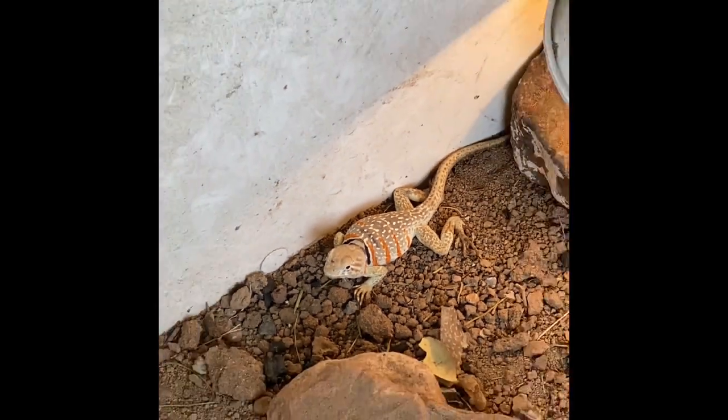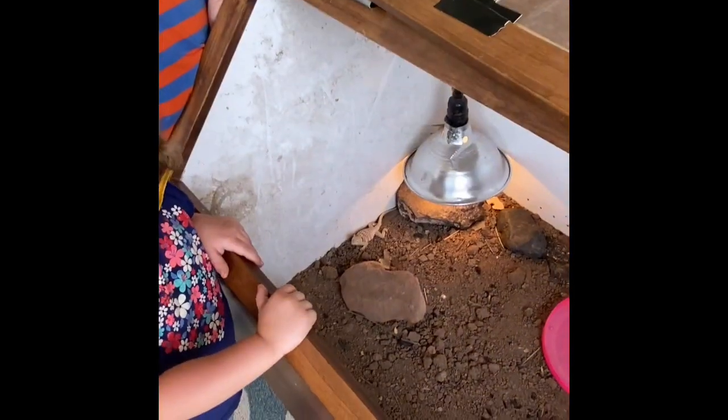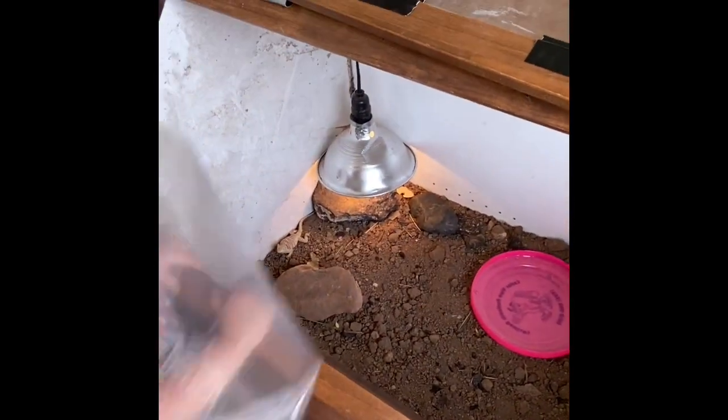Oh man, these crickets are hard to open. Should've opened them before the video. It's okay. Here they are. We told the lady at the pet store here in town that we just wanted 10 of them, but she gave us like 15. She's too sweet to us.